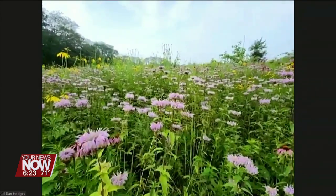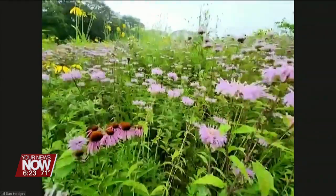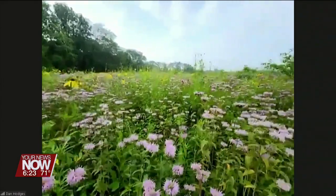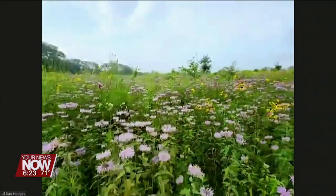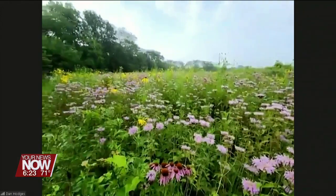So we've got bergamot here. You may know it as bee balm or monarda. We've got coneflower over here, purple coneflower, gray-headed coneflower. There's black-eyed Susans out here. We've got milkweed blooming, baptisias blooming in the back there. There's asters, soon to be goldenrods. It's just an incredible time in the prairie to be out here and enjoying these flowers. It's just a field of flowers. It's incredible. It's really great.